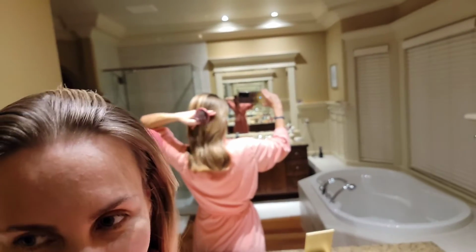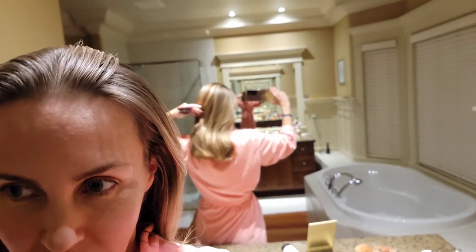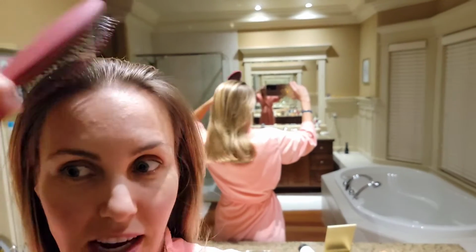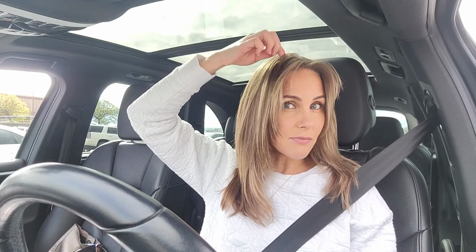I actually had highlights, maybe very minimal, like to here would be the top kind of. And I can see some up here already, and I know that's from the spray because I did not have that previous. So I can't believe that that's 2 applications and I already have highlights showing. Do you guys see the highlights that it's put in since my last videos?